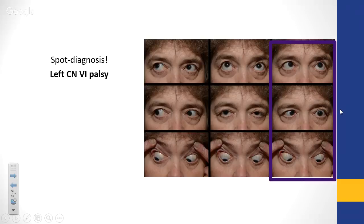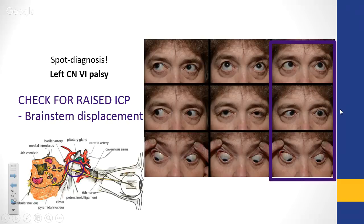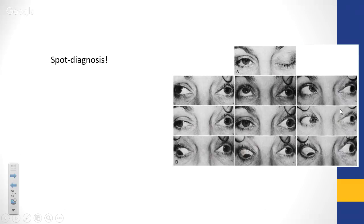Abduct. Okay, let's not talk about that. What about this? What about the person next to you? Let's go in a row. So first of all, where's the defect? Sorry? Left cranial nerve. So you think that the defect is here?